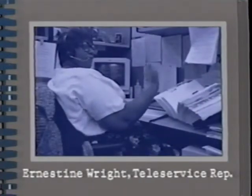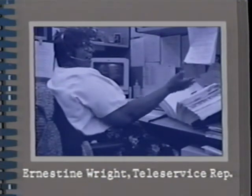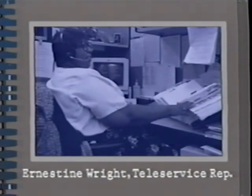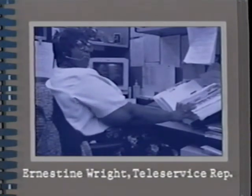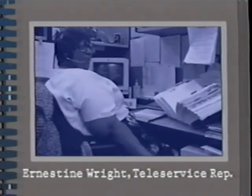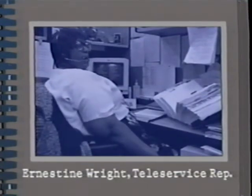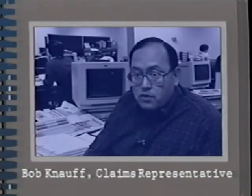I don't consider myself computer literate, so I'm not sure what I could do to it. By me not knowing about the new one, I'm a little apprehensive about whether I could break it, or destroy it, or delete a lot of stuff out of it. So that would be a worry I would have until someone really trains me on it. If I were to come in the morning and turn the system on and it's not operating, what steps do I take to get the system brought up?